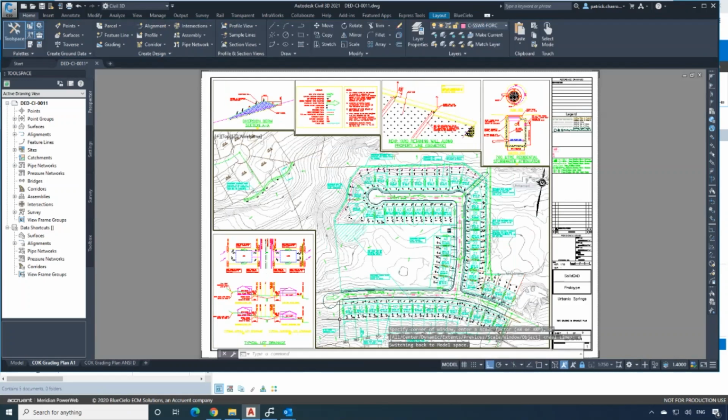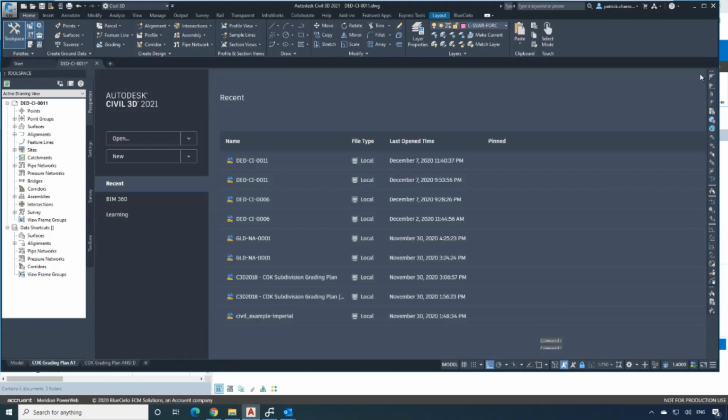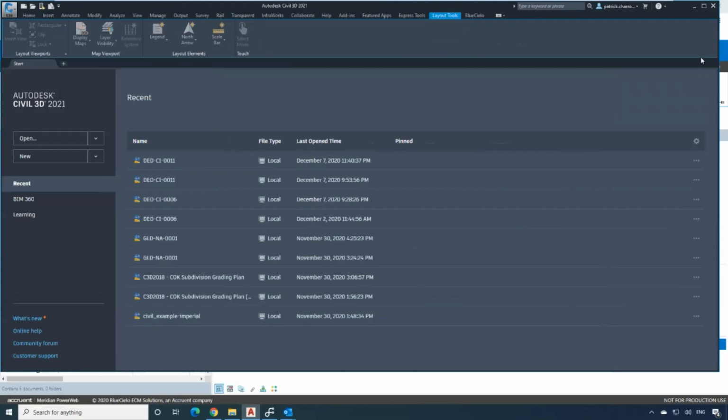So I see the actual plan. I see those two little engines or pumps have been added. And at this moment, I'm just going to save my document back and close my document. Here you go. So the document has been closed.